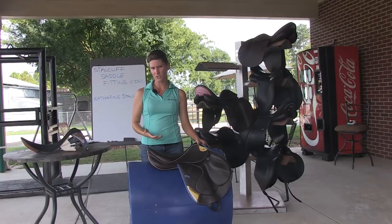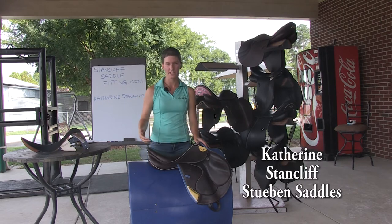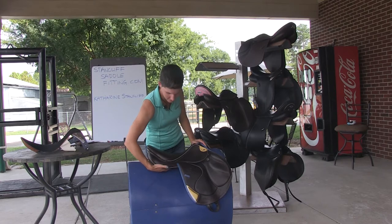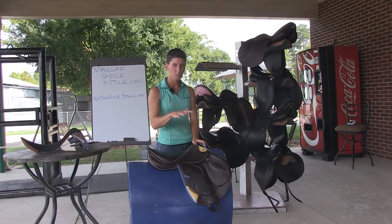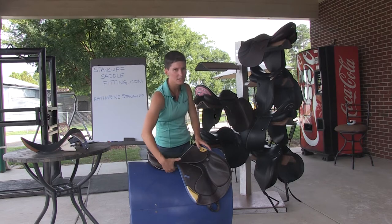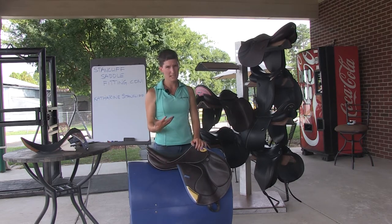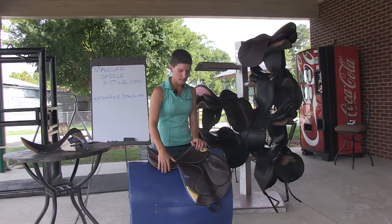Consider the weight distribution on the panels themselves, which may sound a little redundant, but we're talking about against the horse. So if you are to run your hand underneath the panel as it's sitting on the horse, and this is preferably done when it's girthed down a little snugly so you can really feel how it settles onto the horse's back. Even better to have a rider on the saddle and be able to run your hand underneath it and feel how that changes.